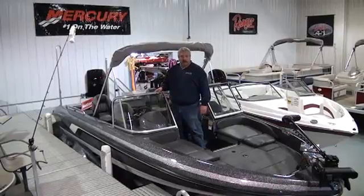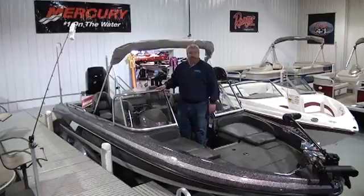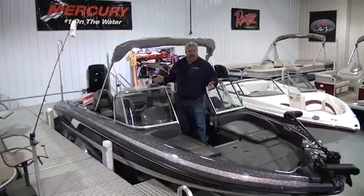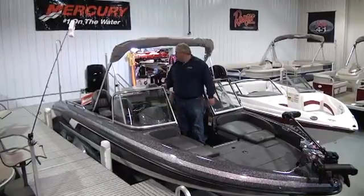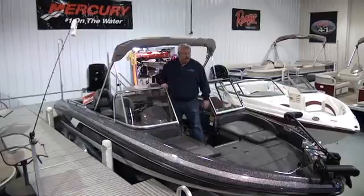Here at Central Marine, also a brand that we carry is the Ranger line. Here we have a 2050 Riata. The Riata is Ranger's fish and ski family fun model that you can fish, ski, cruise, and this happens to be 20 feet powered by a Mercury 225 horse Verado.